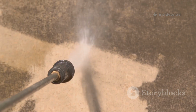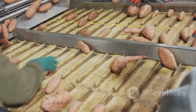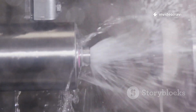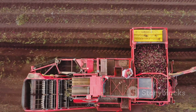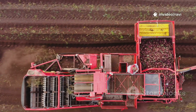Powerful jets of water give them a final rinse, ensuring they are spotless. This cleaning stage is absolutely crucial because any impurities could affect the final quality of the sugar. It is a noisy, wet, and wonderfully efficient process, preparing the beets for their transformation. After their thorough wash, the clean beets are ready for the slicer. They are transported on a conveyor belt to a machine that looks like a giant cheese grater.